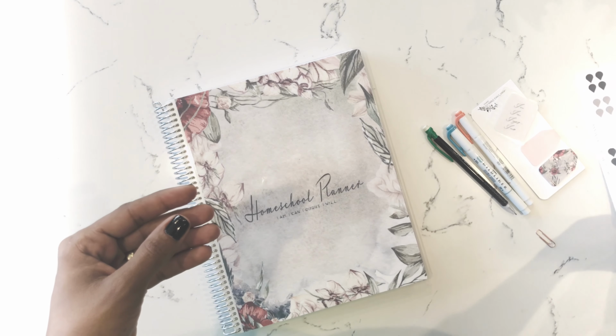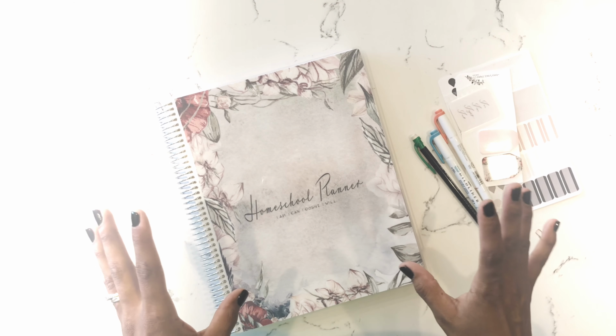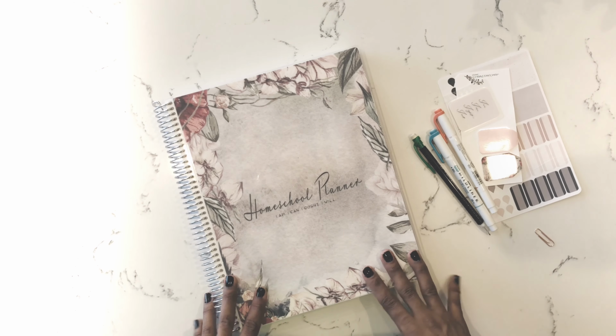Now, if you are new around here, this planner is by Anna Vance Paper Co. And it's my second year using this planner.